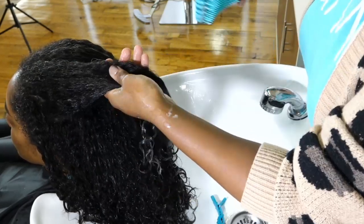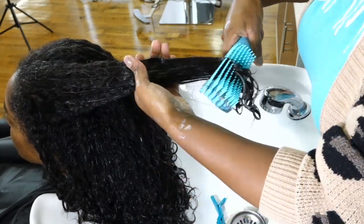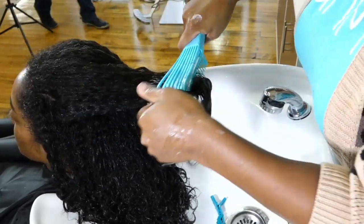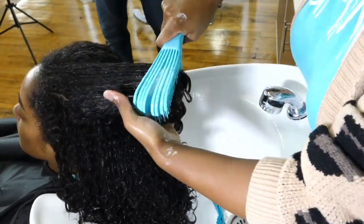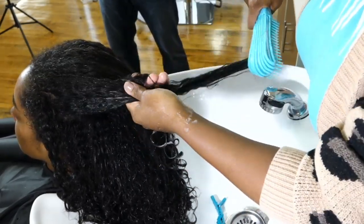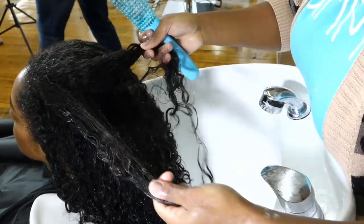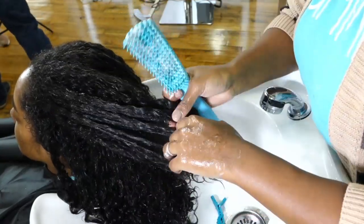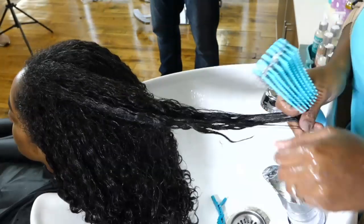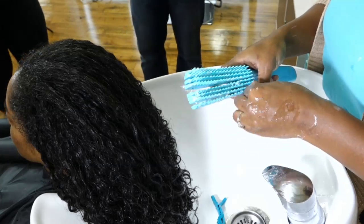For example, what happens if you think you need more protein and you don't actually need it? You can be doing something that's supposed to be a treatment, and your hair doesn't need that treatment, so then you set yourself up for issues. It would be helpful to work with someone in person who can look at your hair and feel it, assess what's going on, and give you personalized recommendations on how to move forward. So that's my suggestion.